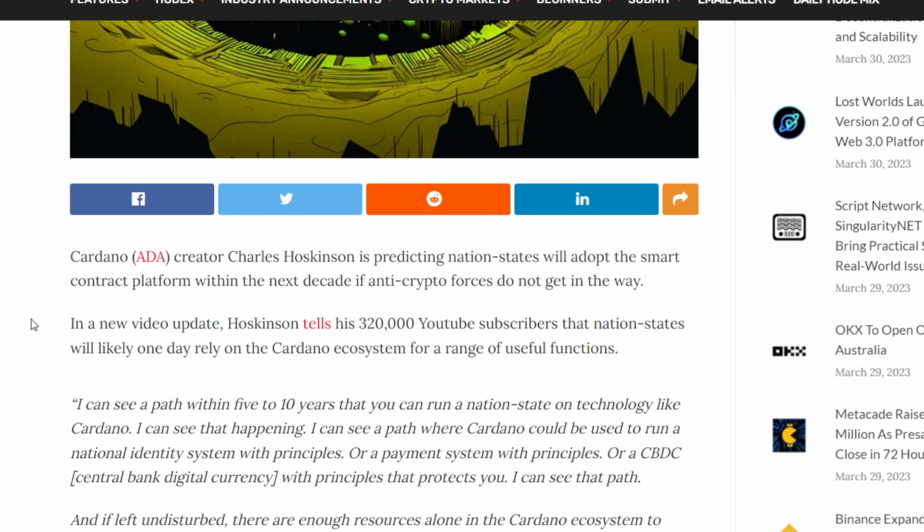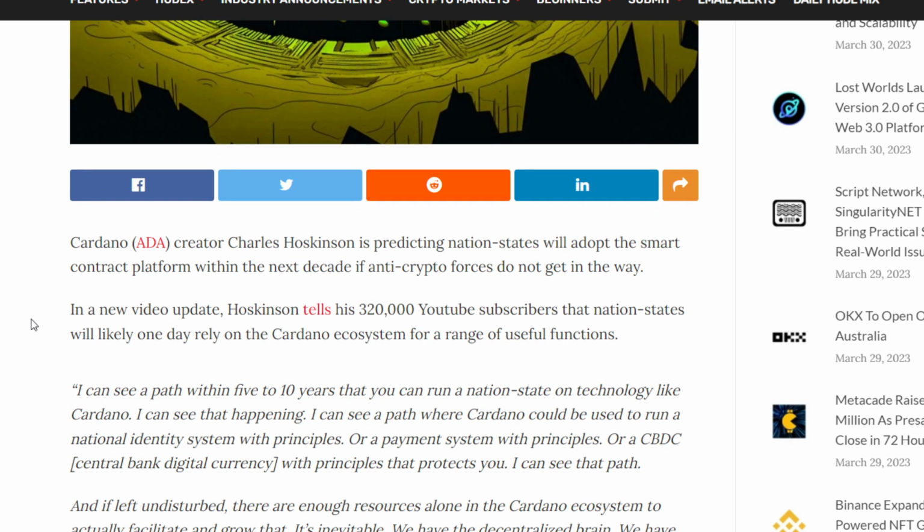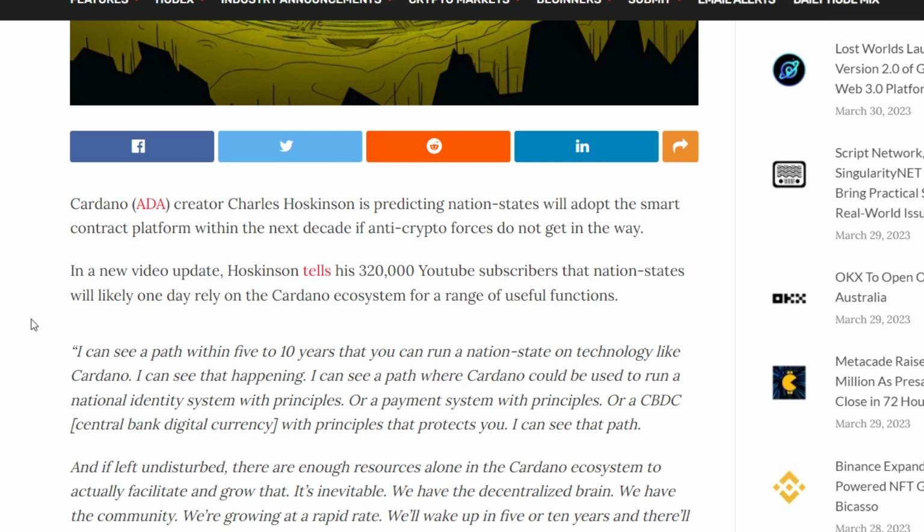Continuing the quote, he said, "And if left undisturbed," oh, if left, I was like, what? "And if left undisturbed, there are enough resources alone in the Cardano ecosystem to actually facilitate and grow that. It's inevitable. Well, we have the decentralized brain. We have the community. We're growing at a rapid rate. We'll wake up in 5 or 10 years and there'll be tens of millions of people, and those people will be engaged and enabled and have a treasury necessary to be able to carry that out and find those use cases that wire that in."